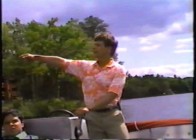Coming up on the right-hand side, this is Springbrook. Springbrook is connected to the indoor pool, which connects to Mountain Laurel. So everything's together there.